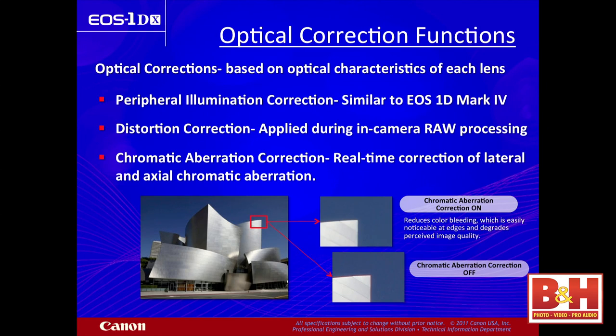I mentioned this before, but I'll mention it again. Like I said, each lens has lens data built into the camera, so you're going to be able to correct for peripheral illumination and chromatic aberration lens for lens. You could turn it off in the camera, shoot raw, and correct for it later with your raw processing. There's an option for that in camera for your raw processing.